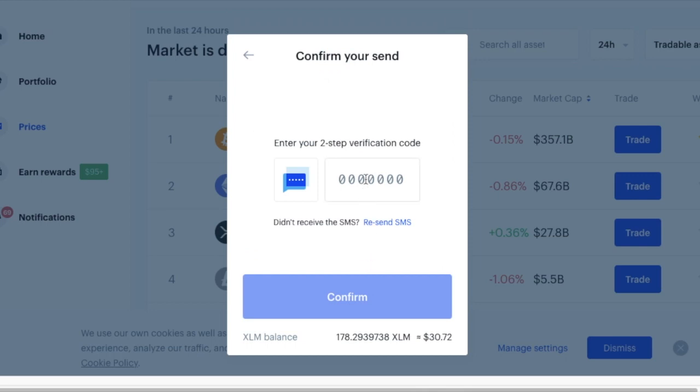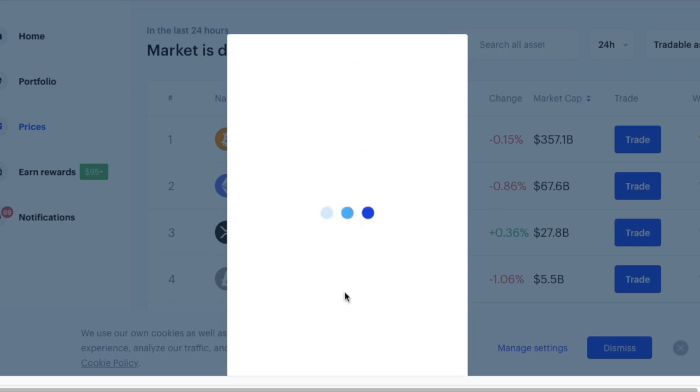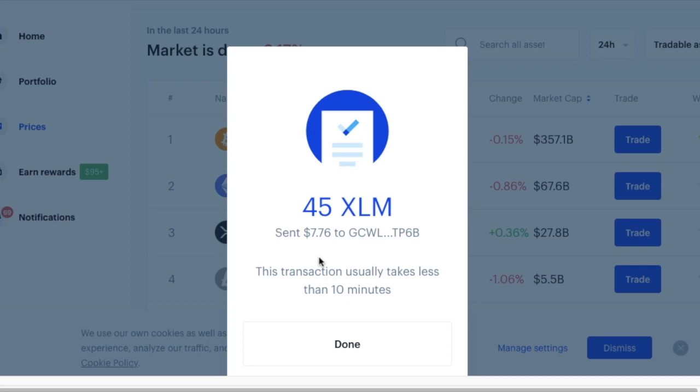Enter two-step verification process. So this ensures that you are sending it, because say if someone hacked into your laptop or phone, you don't want them sending anything out without your permission. So you want to make sure you have two-factor authentication in place, right? So I have that, right? I'm going to hit confirm. All right, there it is. So 45 XLMs sent. And the transaction usually takes less than 10 minutes. This is incorrect. This should be a lot quicker. This should be just a minute.